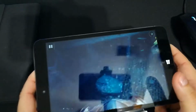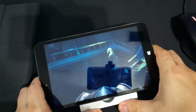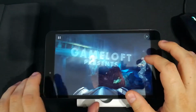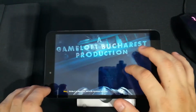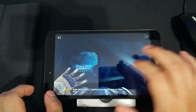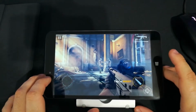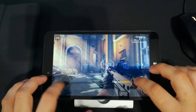So we're just going to go in, and this is going to be really, really hard to see. So you're going to have to bear with me here. What is going on? Oh, I guess we're underwater. Do a little Metal Gear Solid 1 intro. Cinematic stuff. Okay, so we are in game. You can kind of see it here. I'm not set up to record this kind of stuff. Tap to shoot.